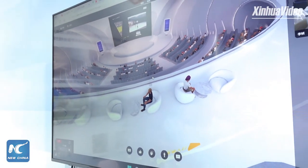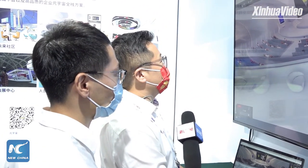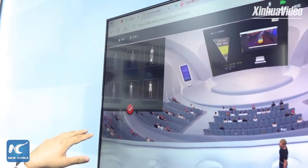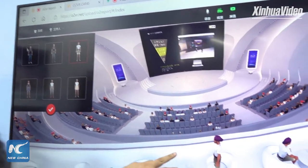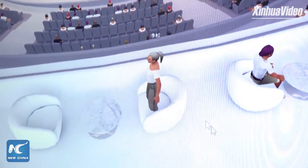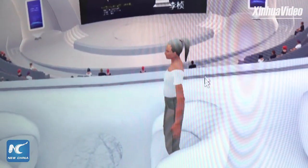Can I have my own avatar here? Yes, of course you can. And if you want, you can actually change your avatar here. Change to male or female and different identities. You can see this, the person has already changed. Okay. So with my avatar here, I can actually attend the conference.